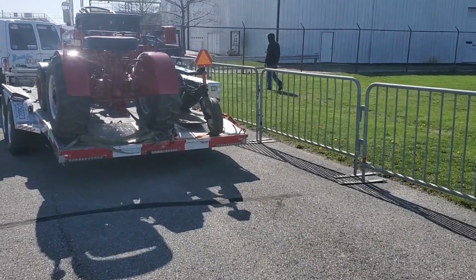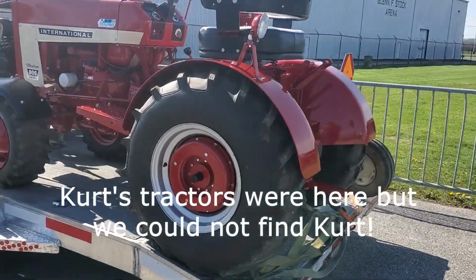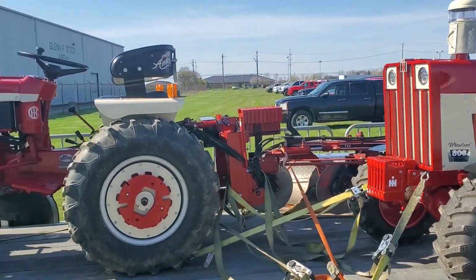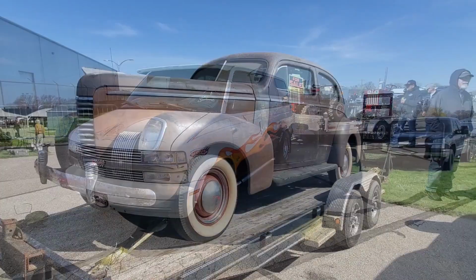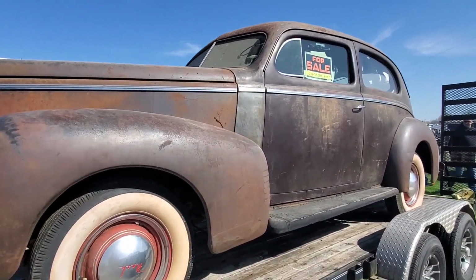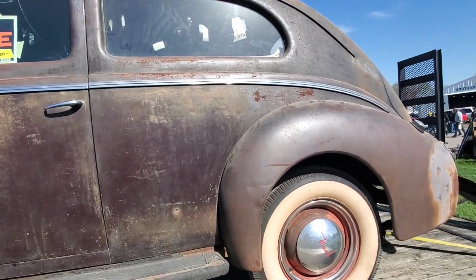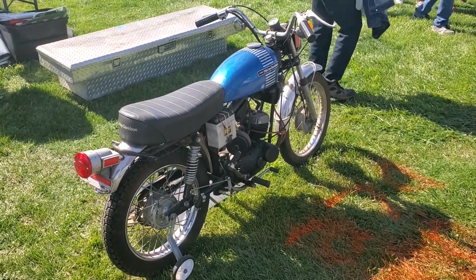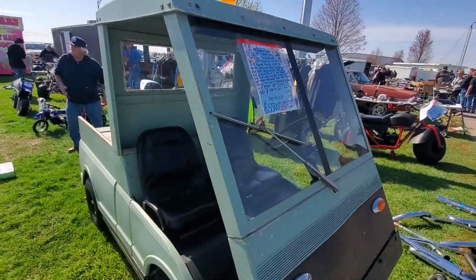I think that's the one you just finished. That's cool. I love that. That'd be fun, rip around the farm on that thing. I don't know what to call this thing. Cushman Truckster. How cool is that?